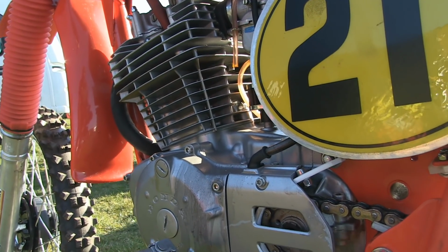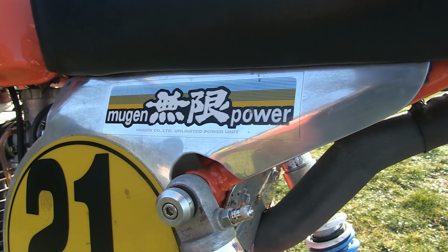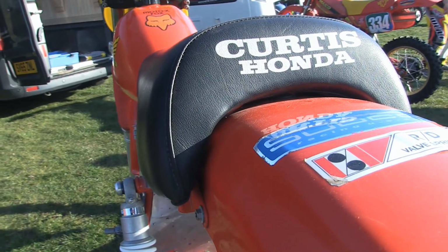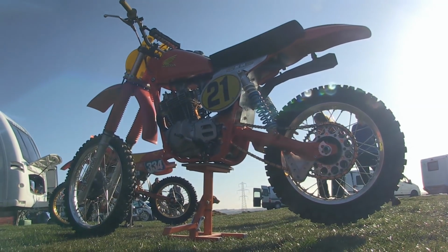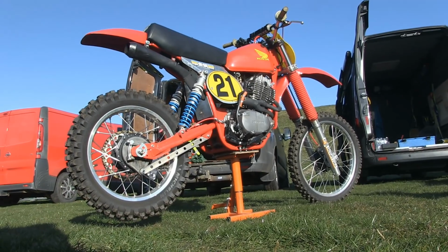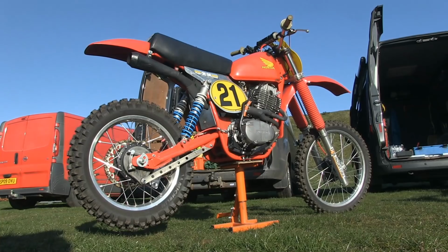But this example is Doogie's very nice Curtis Honda. Looks all the part original as far as I'm aware, and Doogie does really well on this machine, racing in that pre-1984 class. Once again, a very nice machine. Doogie Rose's lovely 4-stroke Curtis Honda.